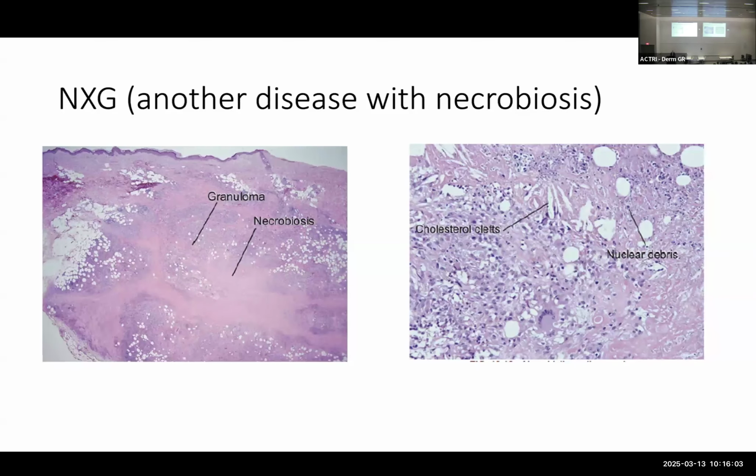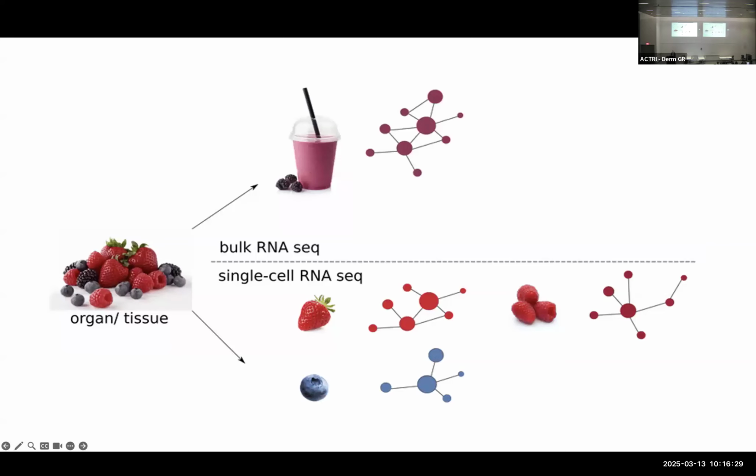I'm not going to talk about NXG, but my recent publication also goes into NXG. NXG is very similar to necrobiosis. You just have a few more prominent macrophages and giant cells, and you have cholesterol clefts, and the pattern is not really layer-caked. It's more of an X pattern, but it's very similar. You can see this very large giant cell here. Very similar in terms of pathophysiology.